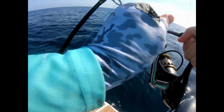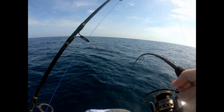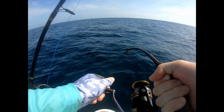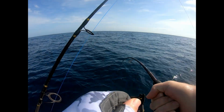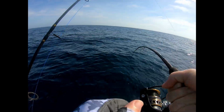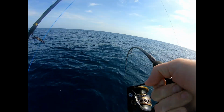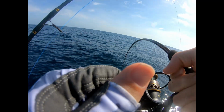Yeah, got a nice one here. It was not on the bottom. Oh, it broke off. I mean, it has to be a red snapper. I mean, I didn't have this on the bottom. I had it way up in the water column. And obviously the way this is running and pulling, as I said before, I only have 30-pound braid on this, so I don't want to go too heavy-handed on them. I've pulled in plenty of big red snapper on this rod before.